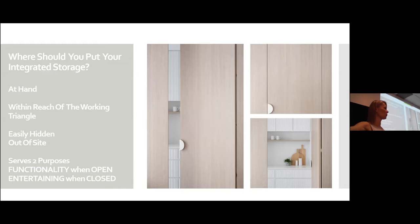When you're cooking, you just want everything open. You don't want to be opening cupboards and doors. And so that's why solutions where you integrate and can have a door that can be open and flexible is a really good solution. Everything can be hidden out of sight. So it's functional when it's open, and then when you're entertaining, everything can be closed.